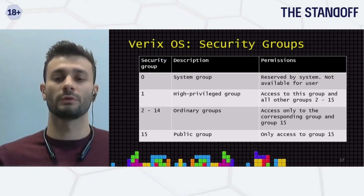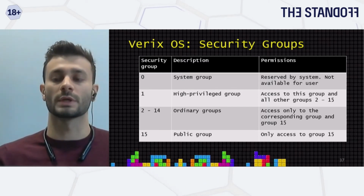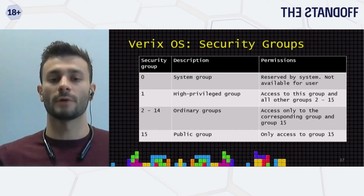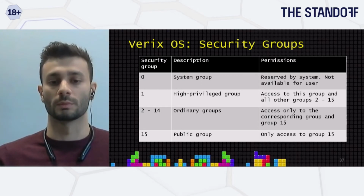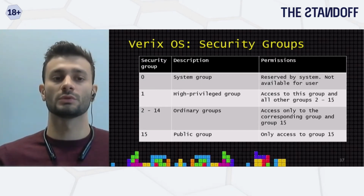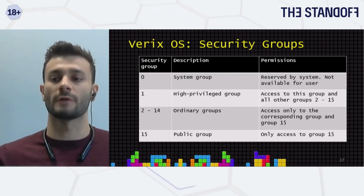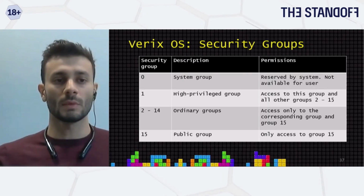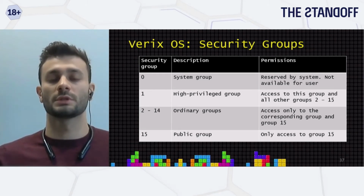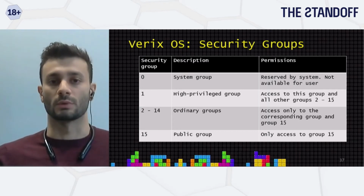Group 1 is the most privileged group. Applications from group 1 can read files from all other groups except for group 0. And group 15 is a public group. Applications for all other groups can access this group. In addition to security groups, executable files have authenticated flag. It is set when the application's signature is verified successfully. Access to security groups from system mode menu is protected by different passwords.